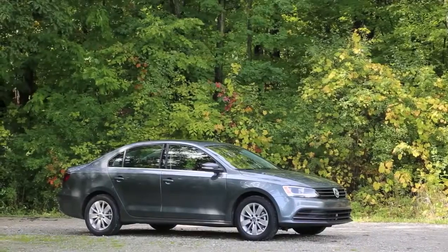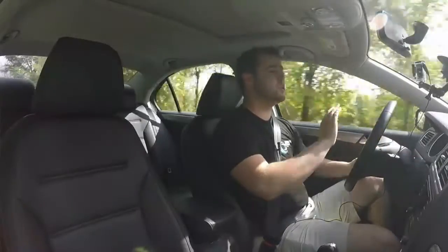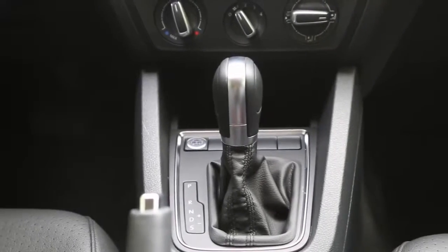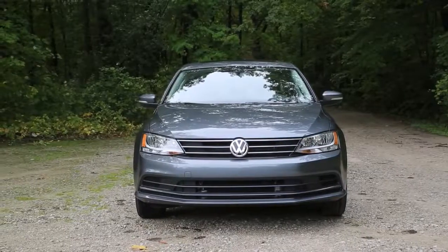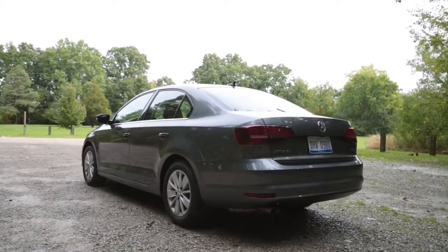You can upgrade to a 1.8T and a 2.0T making 170 horsepower and 210 horsepower respectively. There's two transmission options on the Jetta SE, which is the trim level we're doing today. You've got a 6-speed automatic and a 5-speed manual. Now, the top-of-the-line GLI trim has the option of a 6-speed DSG, which is a fantastic transmission, and also the option of a 6-speed manual. But even with this base 6-speed automatic, in 6th gear at 60 miles an hour, it's turning just 1,800 RPMs, which means a fuel economy of 40 miles per gallon on the highway.